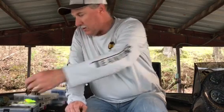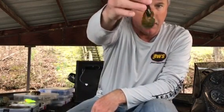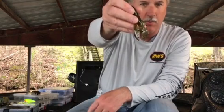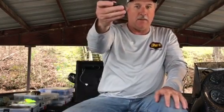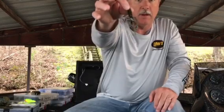And then when the water temperature gets above 50 degrees, I start going to more of an aggressive flapper type action. You can see the pinchers on this crawl are far more active, and when this thing goes through the water, those pinchers really flutter and fall. So as the bass get more aggressive, I get more action into my crawl. If a cold front comes through and cools the water down a little bit, then I might go back to this subtle type bait.